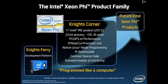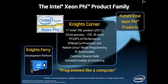It's IP addressable, so it stands out as a node on the network, unlike the accelerators you have there. I did talk about common source code across Xeon that you've been using so far, as well as Xeon Phi, and we looked at the capabilities where we are roughly 3-0, from a soccer championship standpoint.